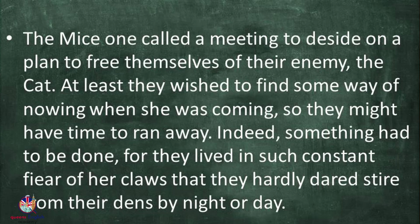The mice once called a meeting to decide on a plan to free themselves of their enemy, the cat. At least they wished to find some way of knowing when she was coming, so they might have time to run away. Indeed, something had to be done, for they lived in such constant fear of her claws that they hardly dared stir from their dens by night or day.